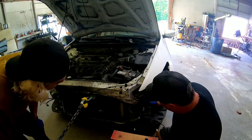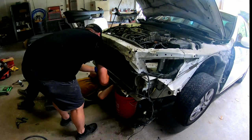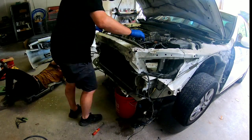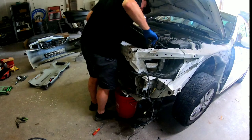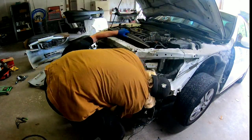I'm using a hammer and a piece of wood to straighten this radiator support on the lower portion while there's pressure on that radiator support. And now we're going to start removing the radiator and the air condenser and get it all stripped down to remove the support.